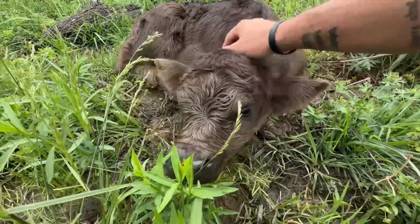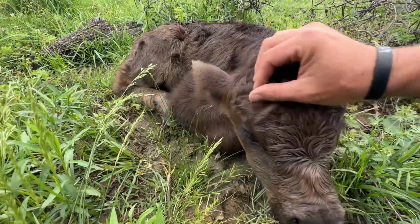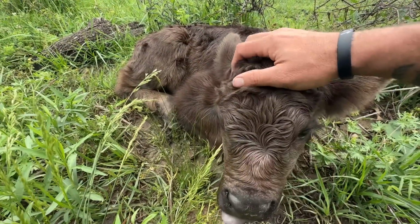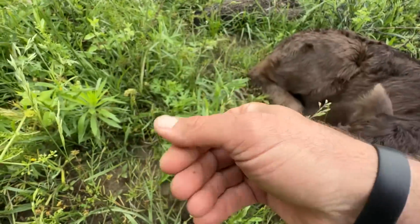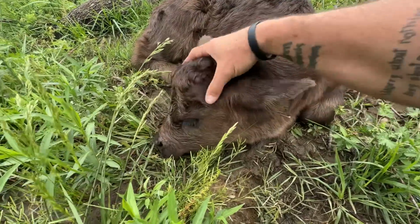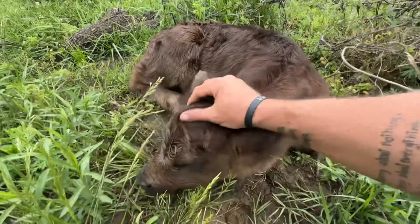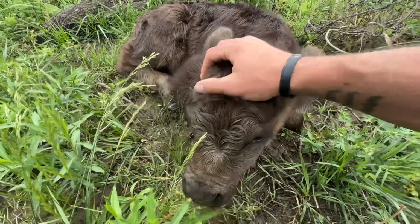I won't get you up because you've been up. Hey, and you're dry. Mom did a good job because it rained a lot last night. I don't feel any dog tick. I don't feel any nubs. Now Highlands, they grow a lot slower.